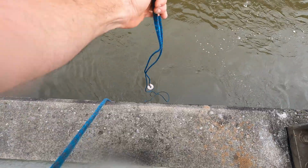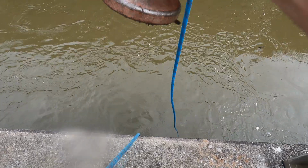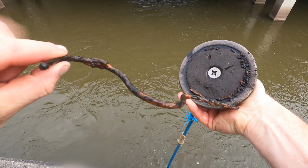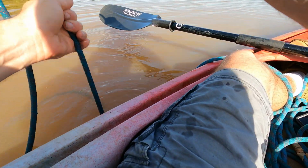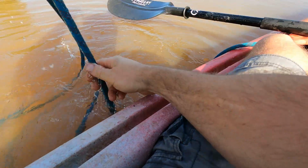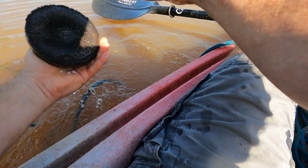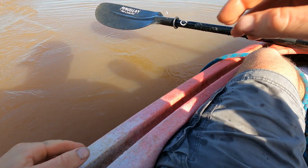This is many days later. I'm at the Chattahoochee River, and first piece of metal is interesting. Oh man, this thing was heavy for a little bit, then it got light, but I'm still gonna pull it up anyway. See if there's anything. Nope, nothing. Try that again.